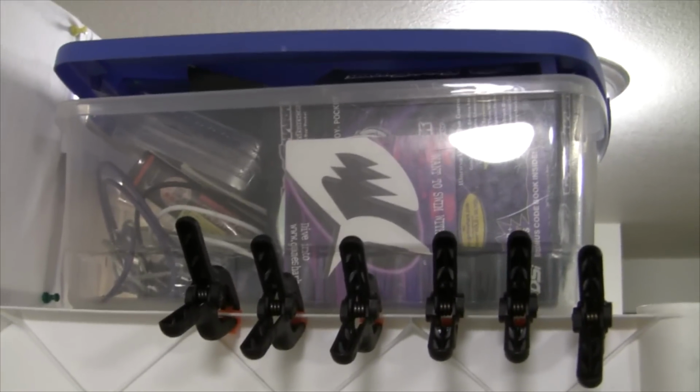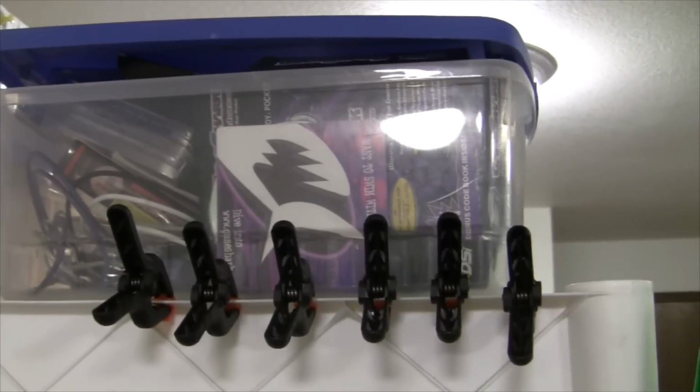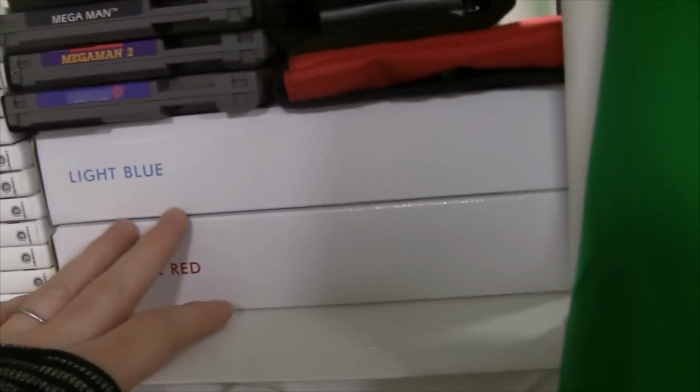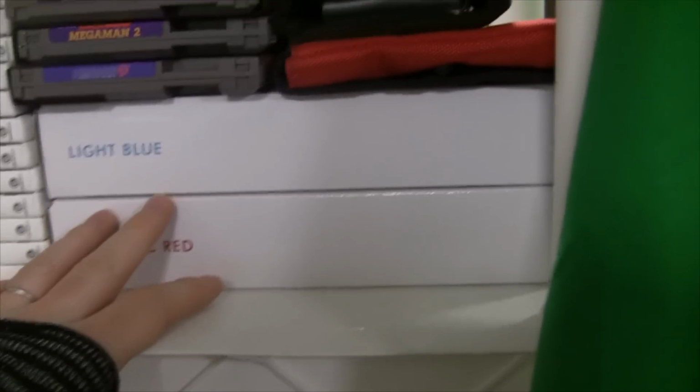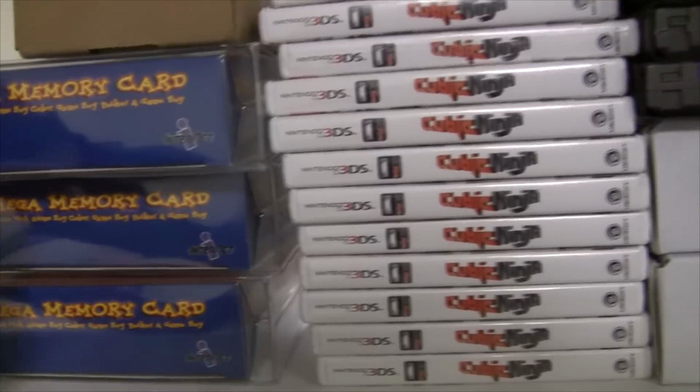This has a ton of cheat devices in it, all sorts of crazy stuff. Cyber Gadgets, Game Sharks, Code Breakers, just anything you can imagine. There's a couple of basically brand new Japanese 3DSs. Some Mega Man on NES. Some Cubic Ninjas. Some brand new sealed mega memory cards.